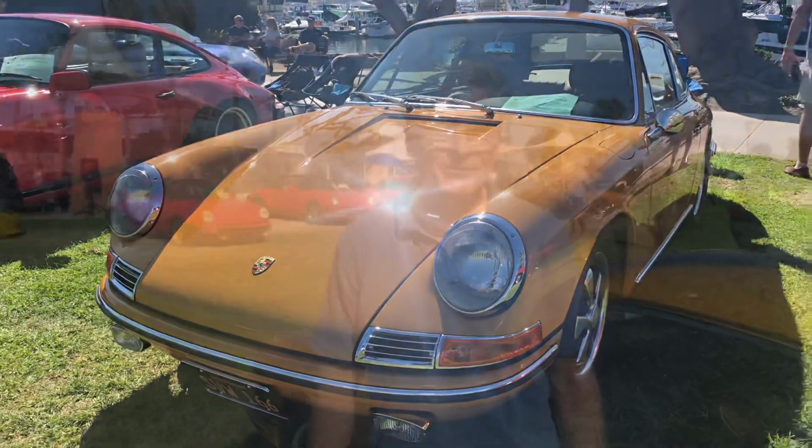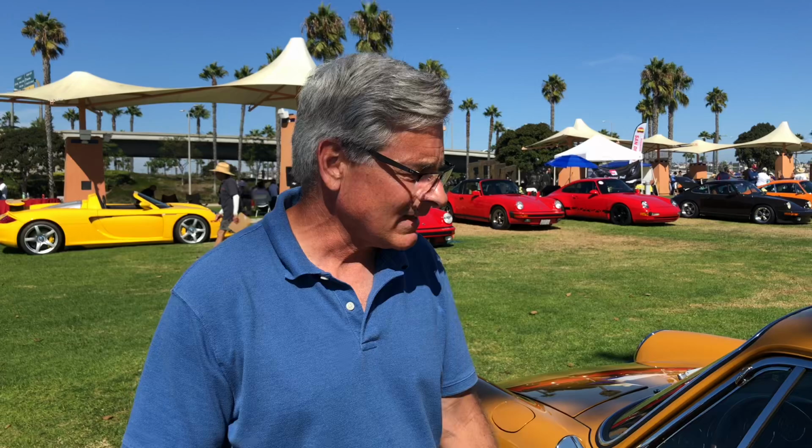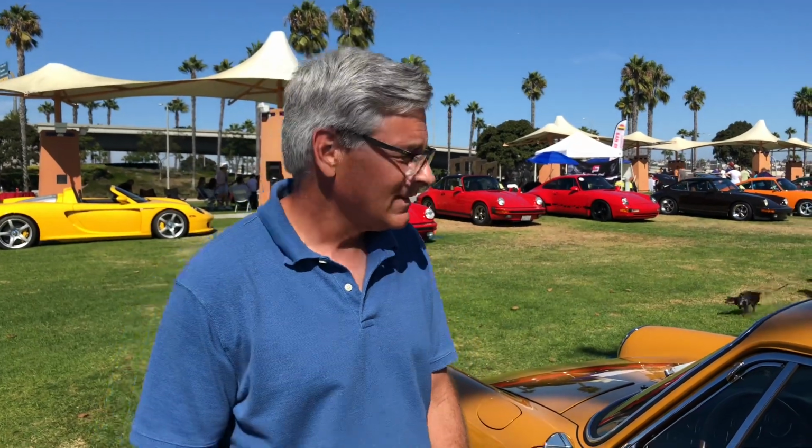Gorgeous restoration. So this is David. He's going to tell us a little bit about this beautiful 66 911. Good afternoon. Yeah, this is our 66 911. We've had it for about 35 years. We're one of 8 owners, obviously the last ones, and we just took it through restoration. It was completed about a year ago. The restoration process took about 2.5 years.